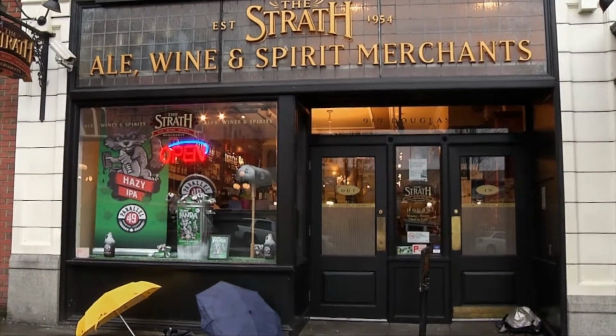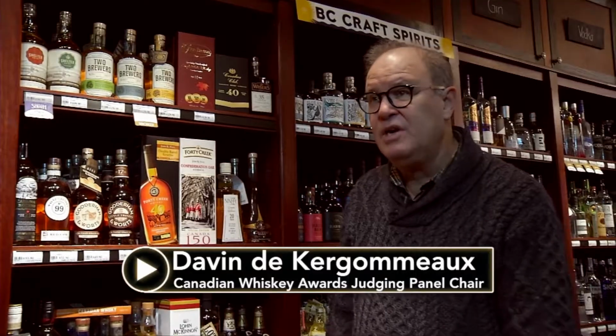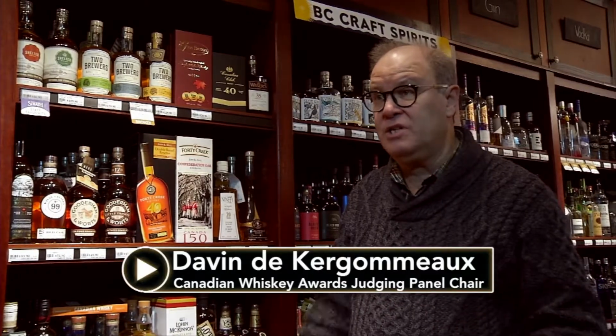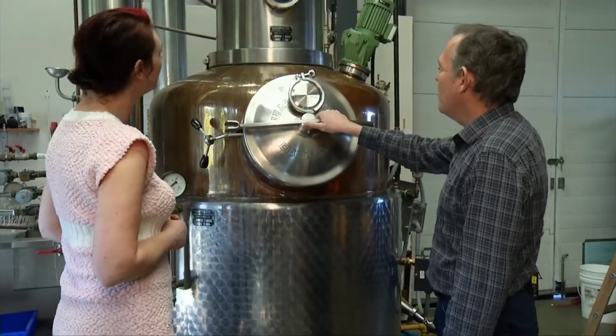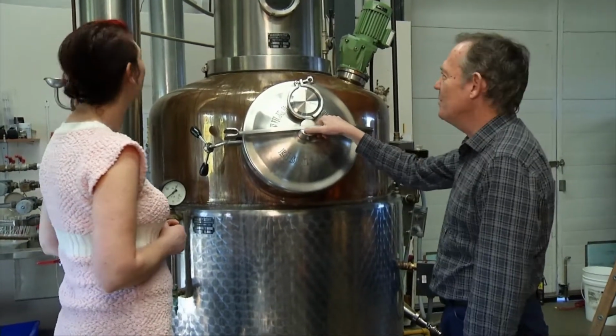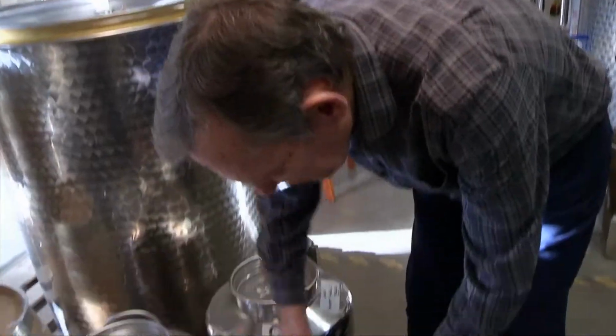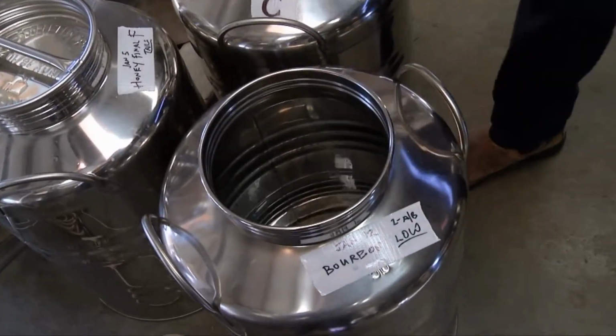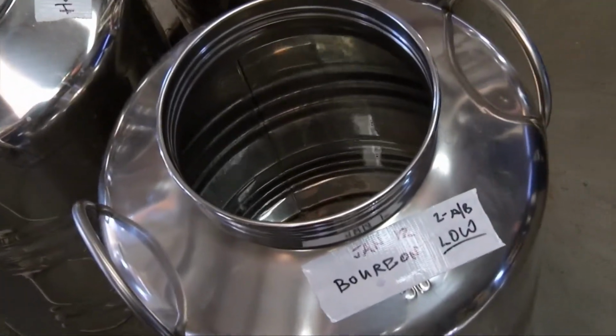BC was kind of a little bit late getting in the game. That said, it's kind of the epicenter for micro distilling now in Canada. This is the star of Divine. This is Brunhilde. This is a vintage German pot still that we restored about 3 years ago. There are something like close to 50 distilleries in BC, so, you know, I say the more the merrier.